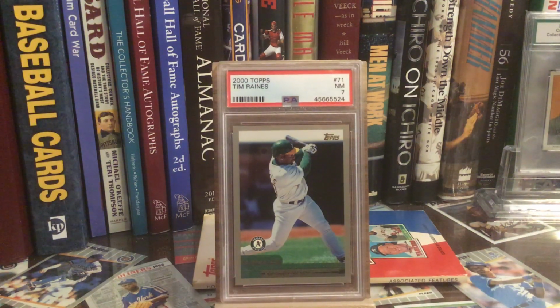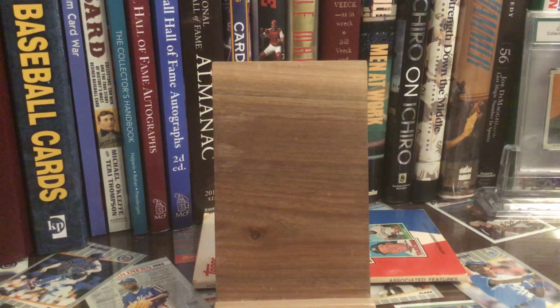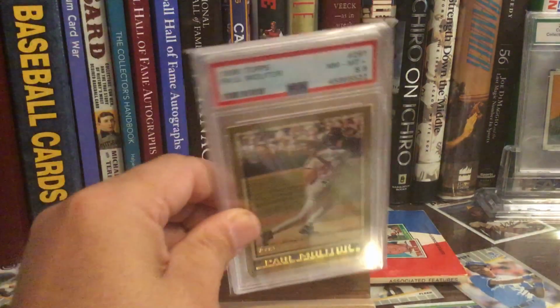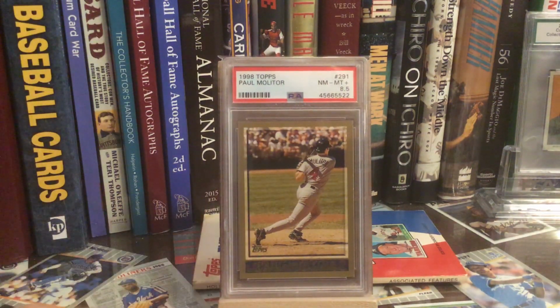I ran out. But there is the last card for Tim Raines, shown with the A's. That's also a near mint 7. It's like, golly, you would think at least an 8 on cards like that. Here is Paul Molitor, '98 Topps, showing him with the Twins. 8.5 for that.